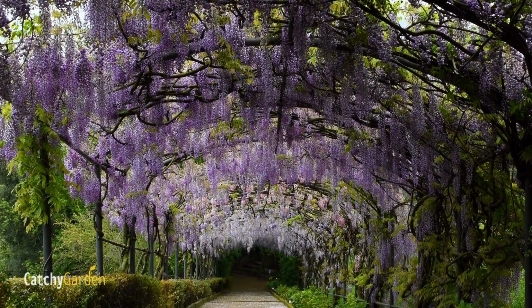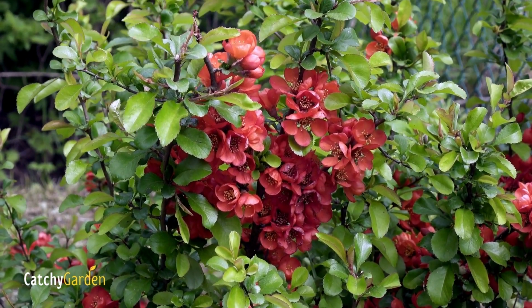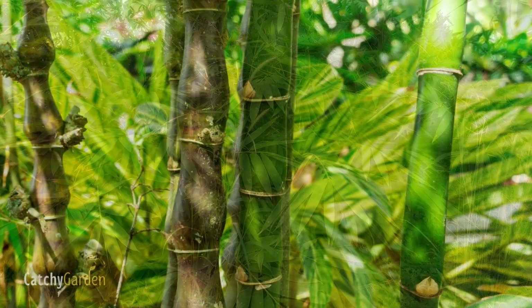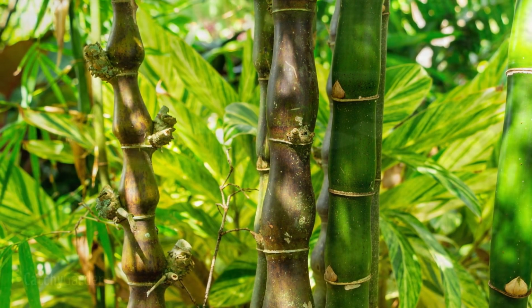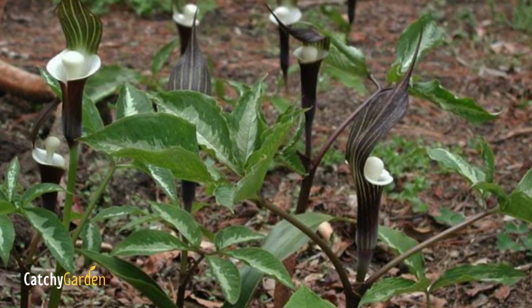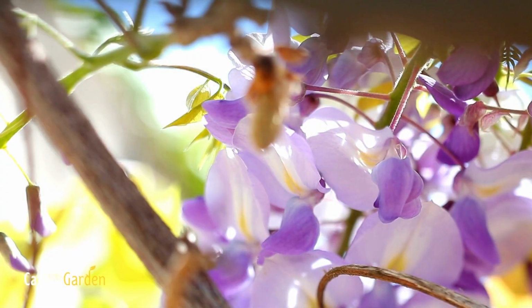If cultivating a Japanese garden is an art form that interests you, keep watching. We'll tell you exactly what you need to know to create a stunning and authentic Zen garden in your own backyard. Following are the 7 essential plants and flowers of a Zen garden, all of which have deep roots in Japanese culture.